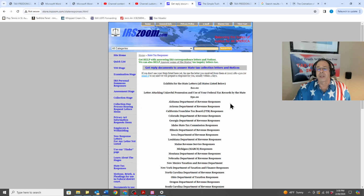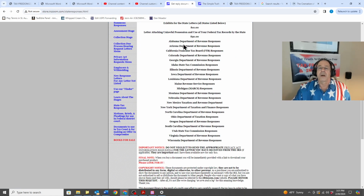I also have response letters to help people answer letters from the state. You can see here I've got some listed: Alabama, Arizona, California, Colorado, Georgia, Idaho, Illinois, Iowa, Louisiana, Maine, Michigan, Montana, Nebraska, New Mexico, New York, North Carolina, Ohio, Oregon, South Carolina, Utah, Virginia, and Wisconsin. If you've received any correspondence from these states about the tax, I can help you answer that for $50 a letter. There are other states that I have letters for. I just haven't gotten around to listing them all up here on the website.